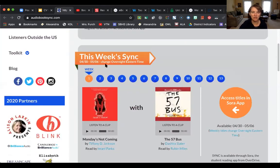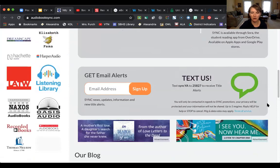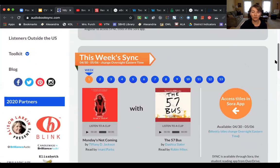Each week, there's a window of time when you can download 2 free audiobooks. You do this via the Sora app. It's very easy because once you put your email address in, they give you a step-by-step way to get these audiobooks. You can even set yourself a text reminder that a new audiobook has come out, so you remember to come back and get it. This audiobook is going to stay on your device as long as you'd like. It doesn't return. You don't have to worry about it disappearing. It's just going to stay with you.